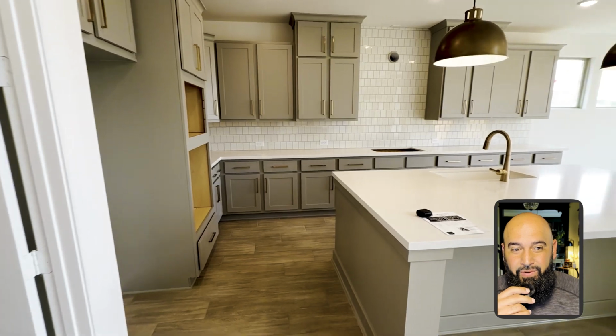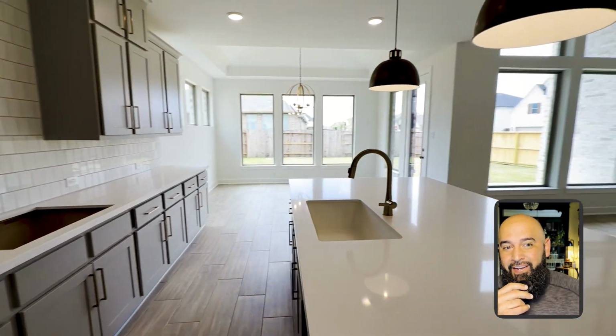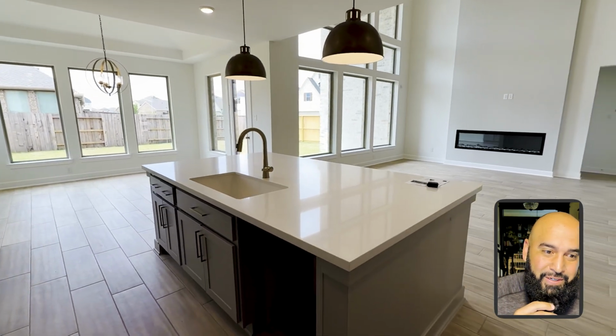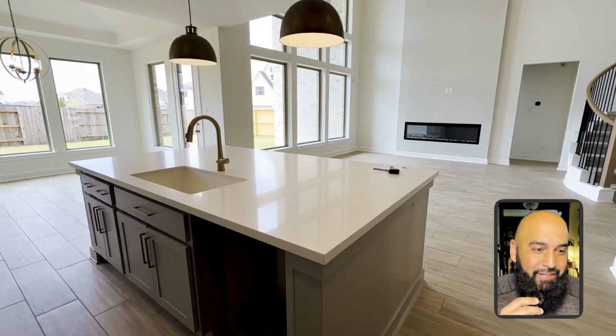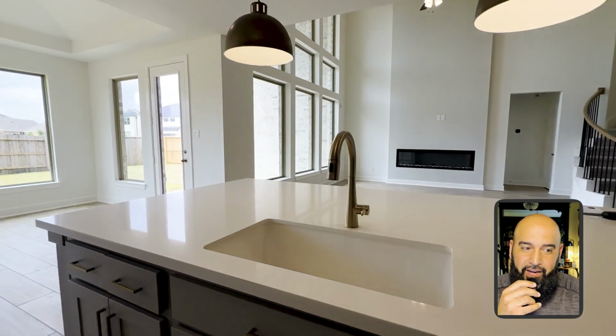Honestly, a lot of times they don't really use the nicest stuff if they're going to put it in there for you. So I would just take a credit or just buy something yourself, because you're going to get something nicer than they're going to give you. But right there under the island I just pointed out, that's where your dishwasher would go. And then again, huge island.